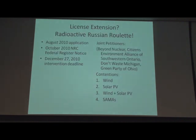So the license extension, they applied last summer. The NRC let us know about it in October. They gave us 2 months to intervene. Our deadline was over Christmas. We managed 4 groups, Beyond Nuclear, Citizens Environmental Alliance of Southwestern Ontario, Don't Waste Michigan, and the Green Party of Ohio. We managed to get a petition and request for hearing and intervention turned in on time by a small miracle.